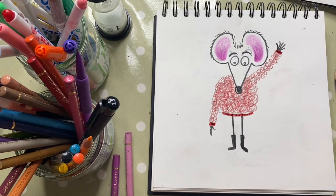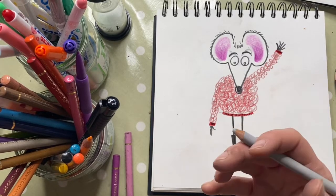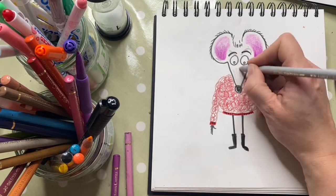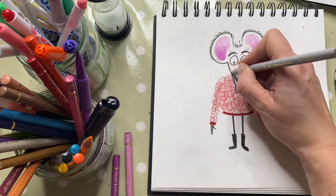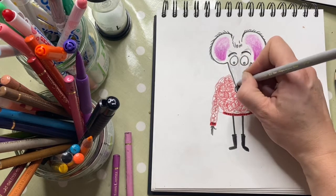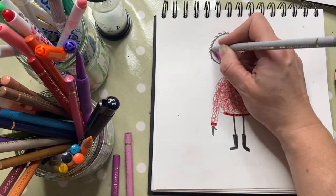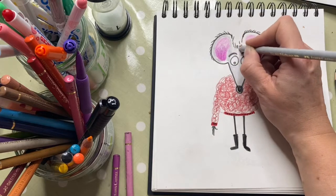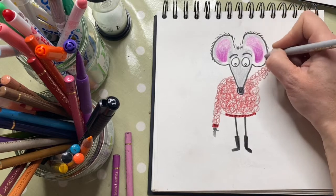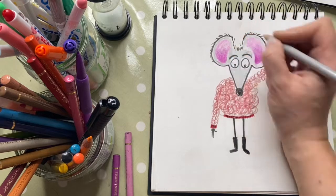Now we need to do the rest of his face. So I'm going to take my grey, and I'm going to start with my light grey first. If you only have one colour that you're using, all you want to do is start with some light shading. So you're going to colour his whole face in the light colour that you have. But you want to do it in the direction you think his fur would be going. So you'll see that I'm drawing down towards his nose and then up round his ears, because that is the direction that you would go in if it was the fur on his body. Up and round and down. Like that.